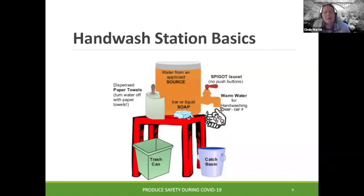I'll let Barbara explain what she just put up. We also have to have a catch basin for the gray water, and also remember, as an extension of that, make sure you know where you're going to dispose of it.